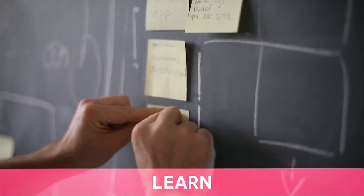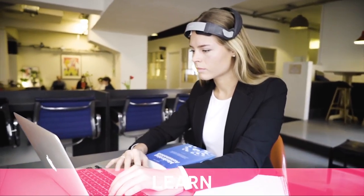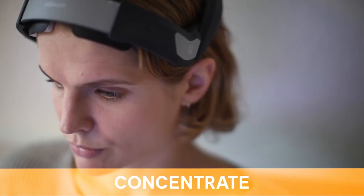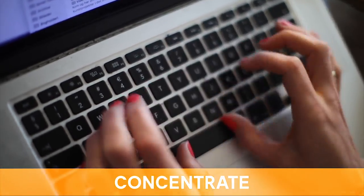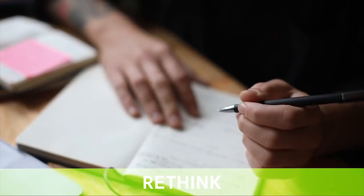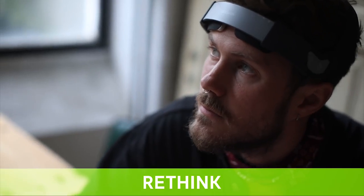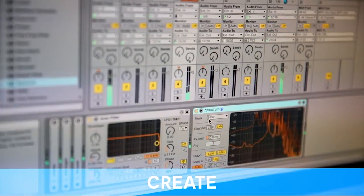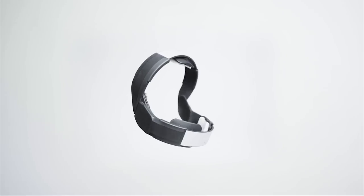Learn increases neuroplasticity and helps you to remember new information. Concentrate turns down spontaneous thoughts and increases attention so that you can focus on your task. Rethink releases neural inhibition when you're stuck, so you see things from a different angle. Create stimulates a different thought pattern, which makes it easier to form new ideas.